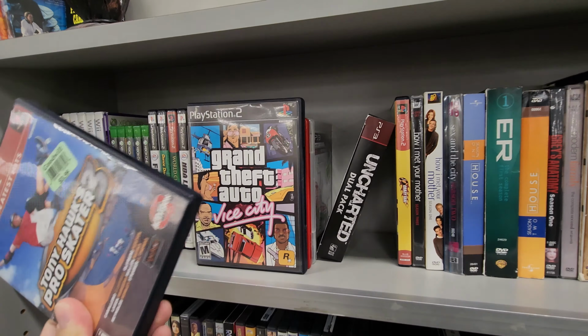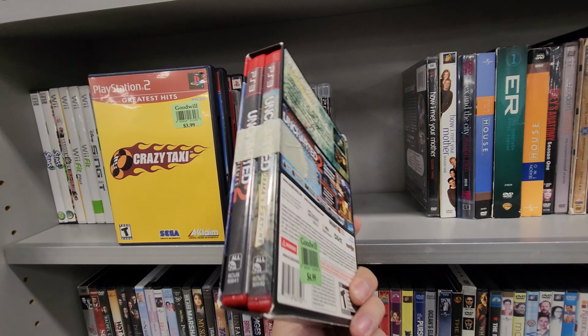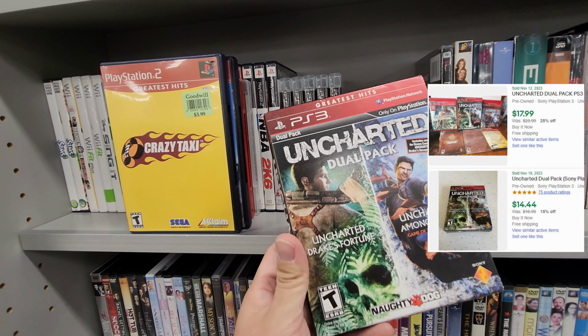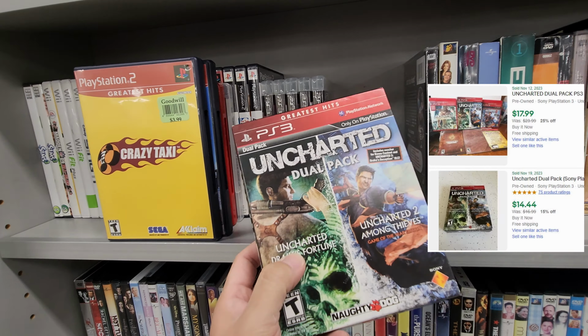The next game is this Crazy Taxi. Never played this before. Looks like a ton of fun, arcade-ish style game, and $3.99. Don't have it in the collection yet. Then debating on this Uncharted dual pack. I don't have either of these games in the collection. I think I might grab it. I think we have like part 3 and part 4, so this one's what, $4.99, so 2 games for $4.99. I think we'll go ahead and do that.